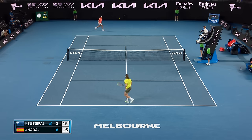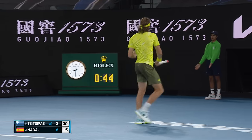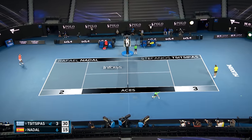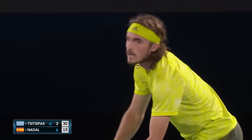Nadal doing a little bit more work at the back of the court, as you can see there. 13-15. Obviously had run quite a bit more coming into this particular match because Tsitsipas had the retirement from Berrettini before they even took to the court.